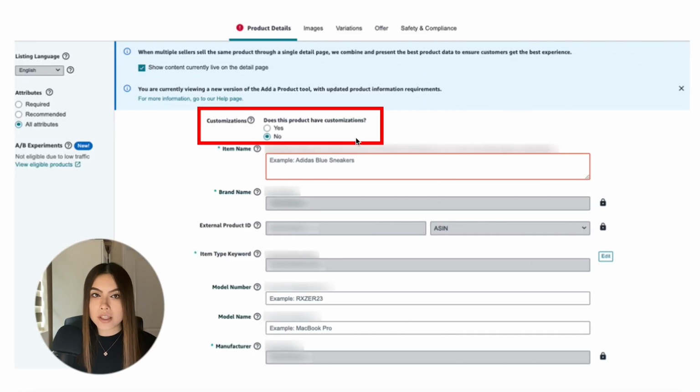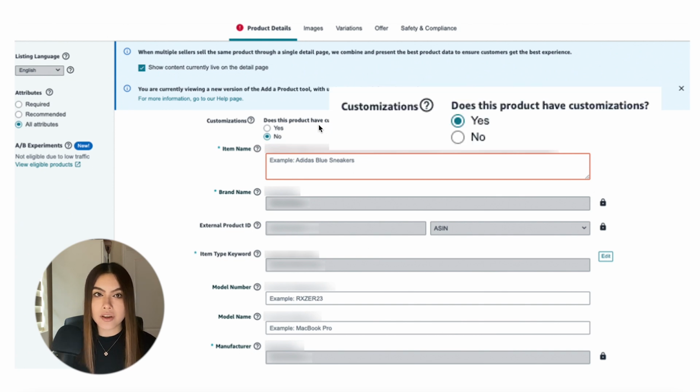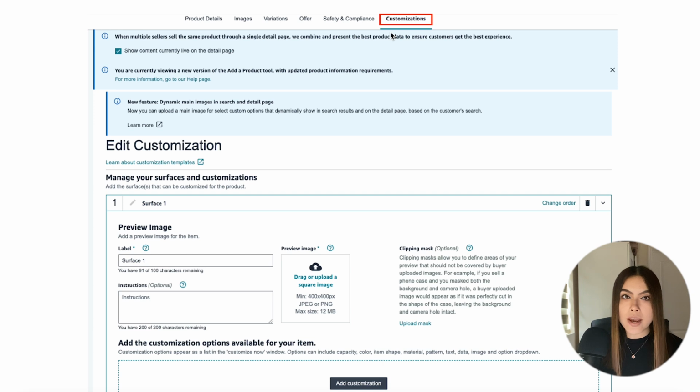And on your FBM Seller Central listings, if you want to create a custom product, you just select yes in "does this product have customization" under product details. Then that will give you a new tab and let you edit additional custom fields.